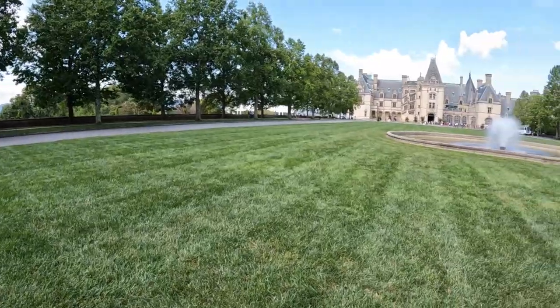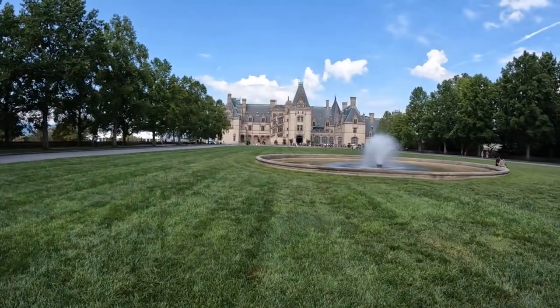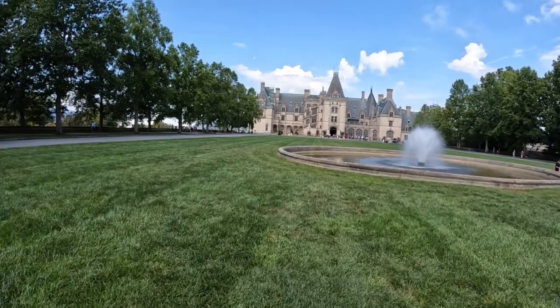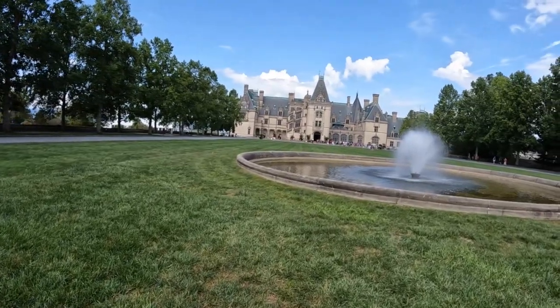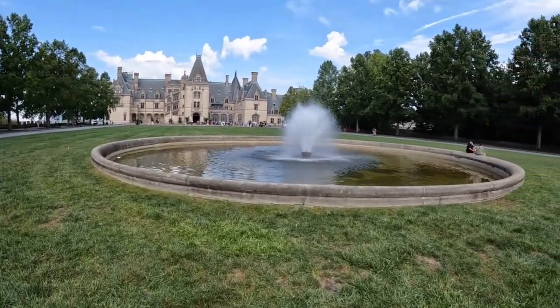Temperature couldn't be much better out here in North Carolina. Even from here, look at the detail in the architecture in that place. I think I heard it took them 10 years to build this place. Late 1800s, finished in 1895.